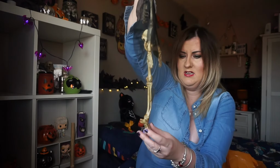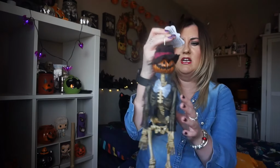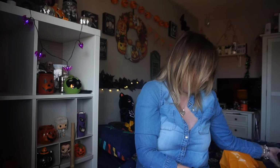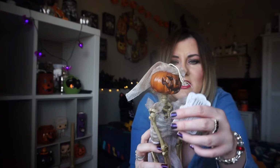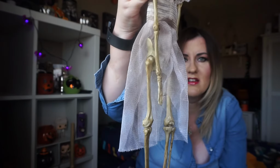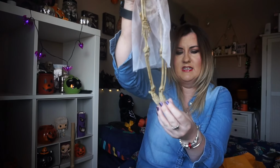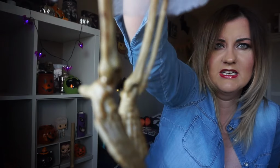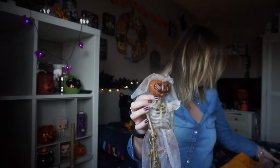£3.50 or £3.99. Look at the feet. I just think they're really, really nice quality. Worth the extra money. And I got the lady who's got a lovely veil on. Jack-o'-lantern face again. And then she's got this lovely dress on. She's got the same body as the man, the super cool feet. I don't know why I really like those feet. So that's her. I'm really pleased with these two.